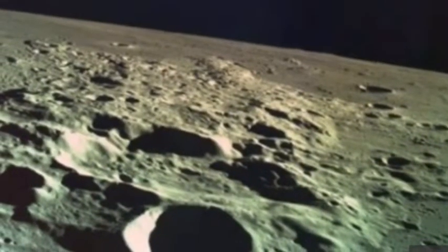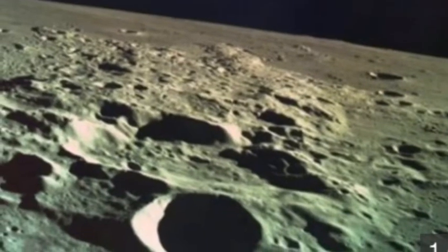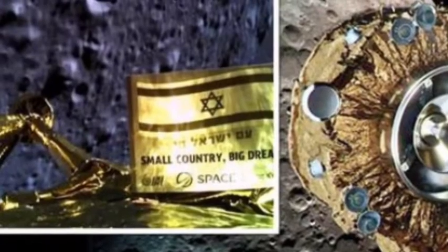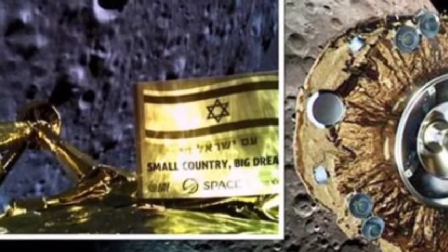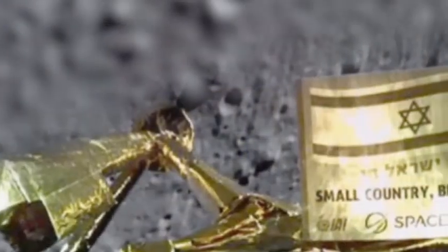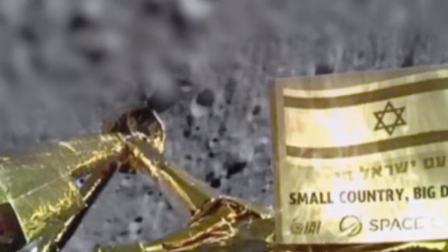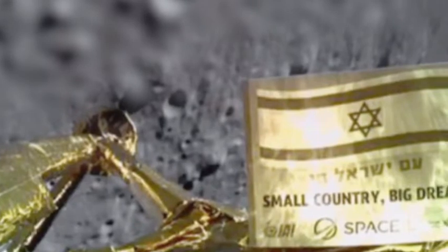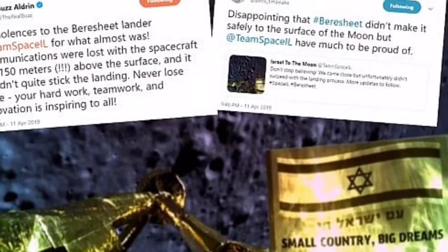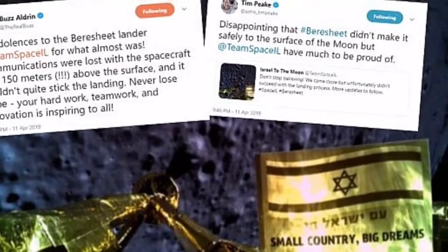9 p.m. After 8 years of development, Bereshit, which means Genesis in Hebrew, was launched from Florida's Cape Canaveral on Friday, the 22nd of January, on Elon Musk's SpaceX rocket Falcon 9. However, scientists at Mission Control in Yehud, Israel were left devastated when things went drastically wrong, with the result that it was completely destroyed as it plowed into the lunar surface.